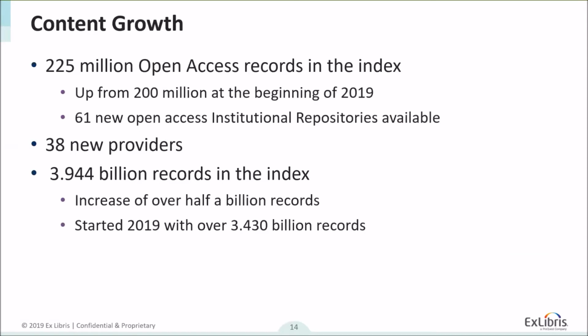I also mentioned we added a lot of providers and resources to the index as we move to CDI. We have gone from 200 million open access records at the beginning of last year to 225 million now available in the index. That includes 61 new open access institutional repositories that are available. We've also added 38 new providers, and in the past year, we've increased the overall records in the index from 3.4 billion to over 3.9 billion. So an increase of over 500 million records in the index in the last year.